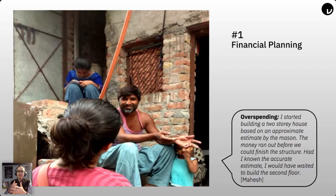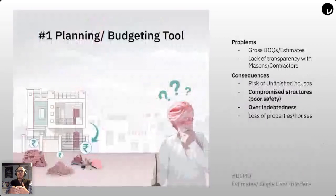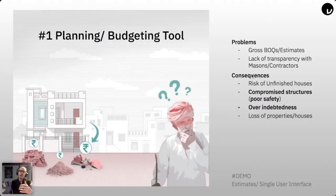This kind of estimate, which usually ends up being much more during construction, is a very common problem. It also affects the relationship between the mason, or the small contractor, and the homeowners, because there is a lack of transparency. As a result, the problem that comes from not having an exact estimate of the bill of quantities is that the house may sometimes be left unfinished.